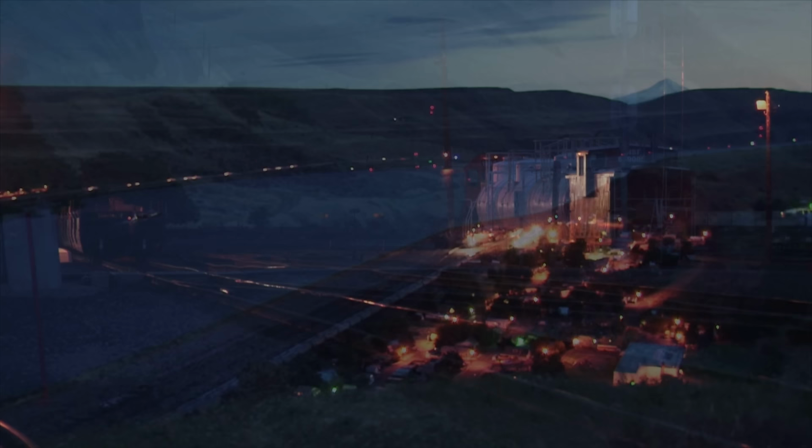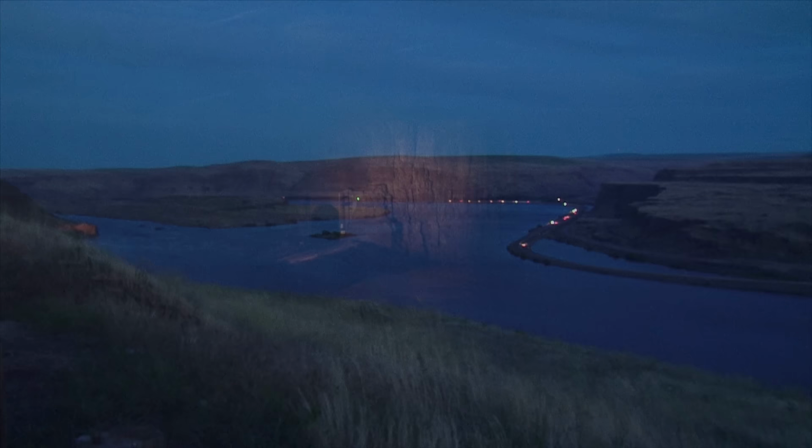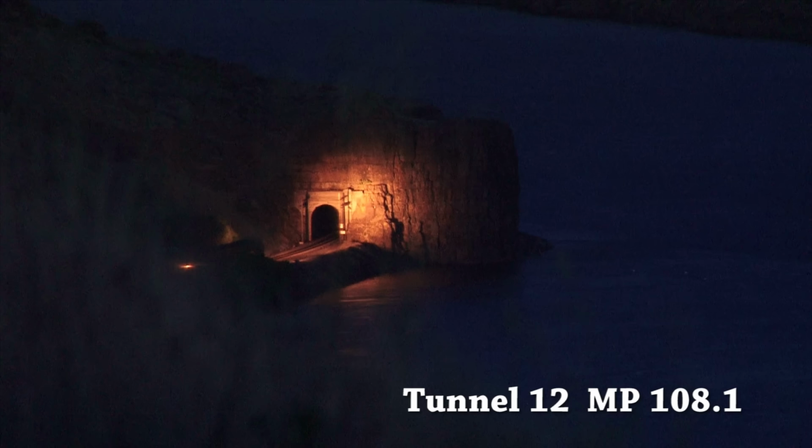The lights of Wishram glow on the north bank of the Columbia as a barge heads toward the Dalles. A different type of glow catches our eye as an eastbound stack train nears Tunnel 12, located at the east end of Wishram Yard. This is also the easternmost tunnel on the Fallbridge subdivision. We watch as the train disappears into the blackness of the bore.